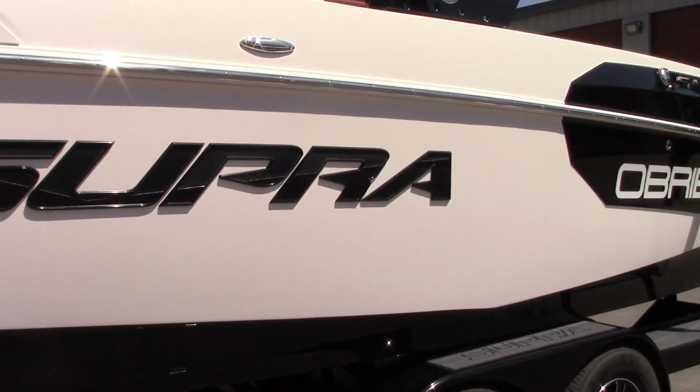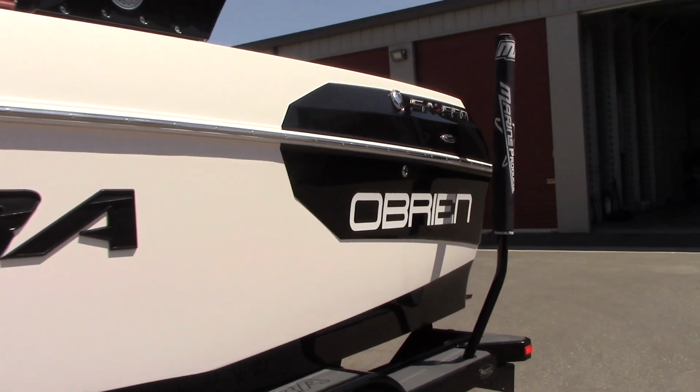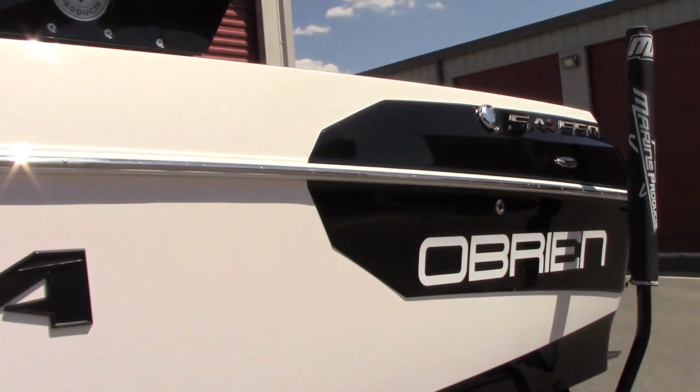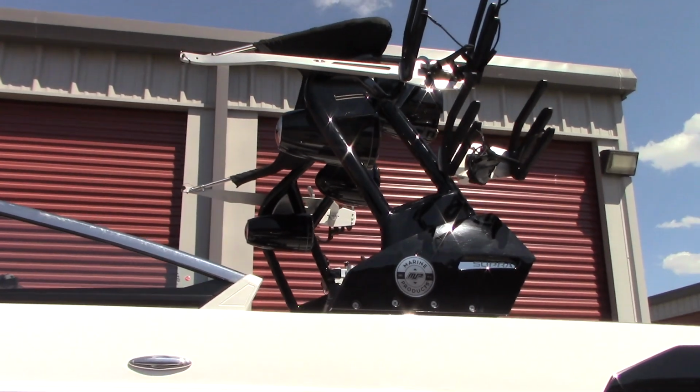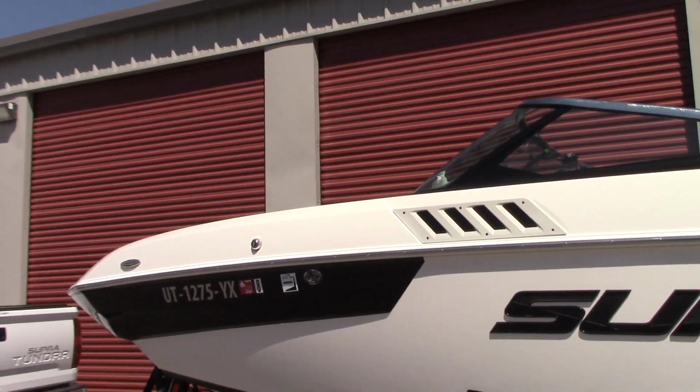And then used the Interior Shine to wipe up the vinyl on the inside because I don't cover my boat when I do short tows. So yeah, the vinyl was also pretty dirty and wet, so used the Interior Shine to clean her up.